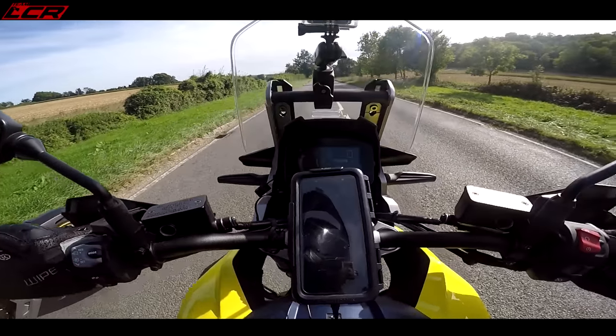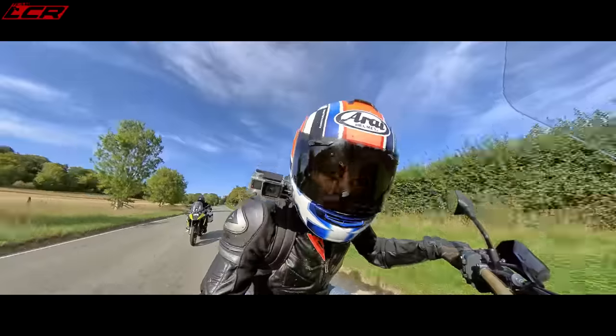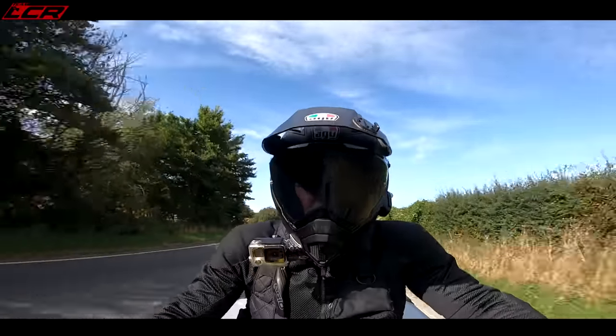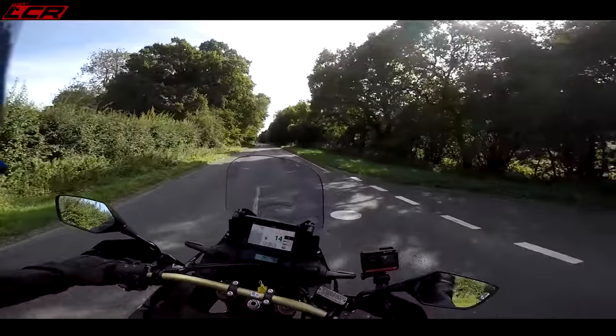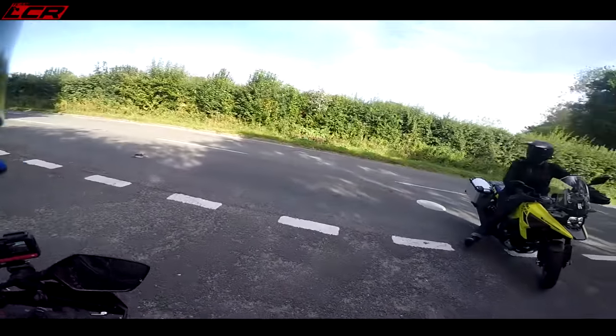3, 2, 1, go. You're gone. This does have a bit of a weight disadvantage because it's got the panniers with the camera gear in. And it's got me on it, of course. Don't forget. I'm ready.